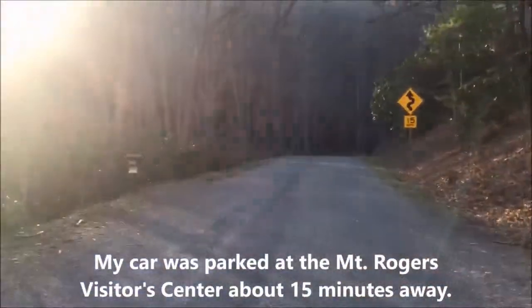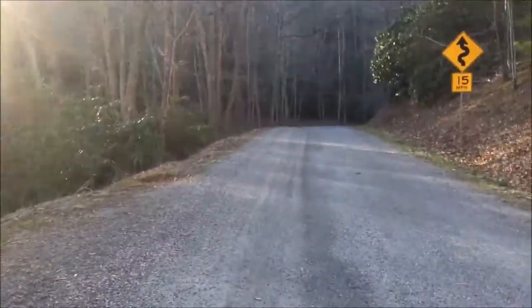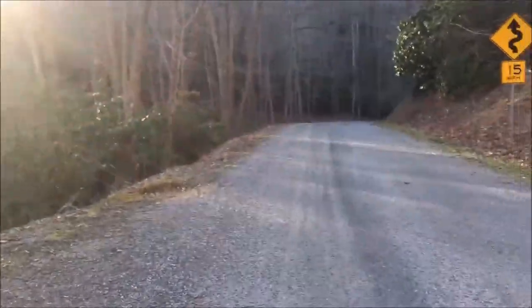Some trail angel was kind enough to leave a Dr Pepper in a trail register box over on the other side of this little gravel road.